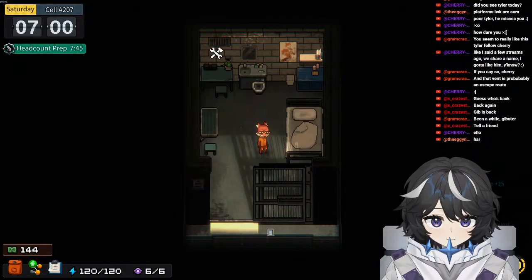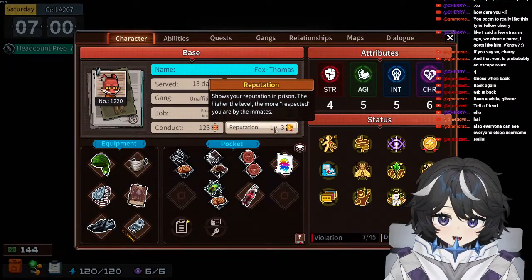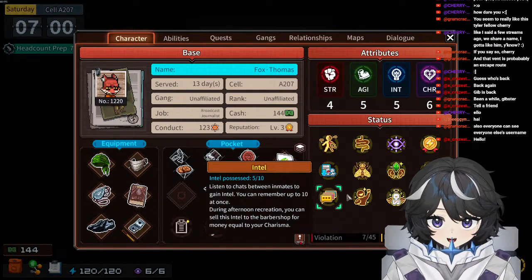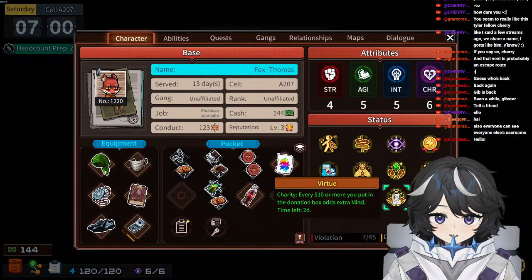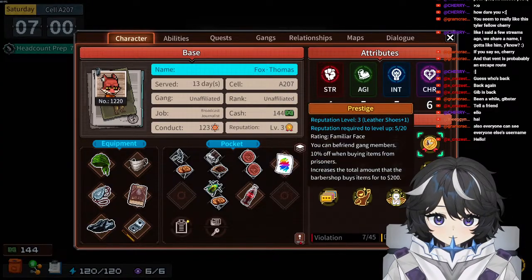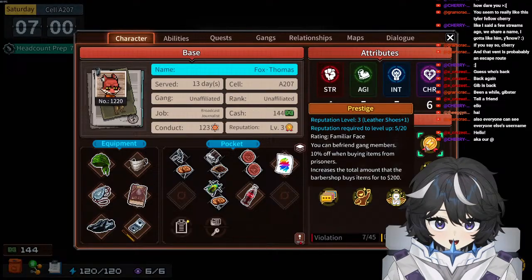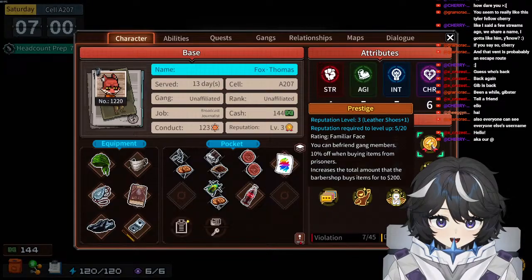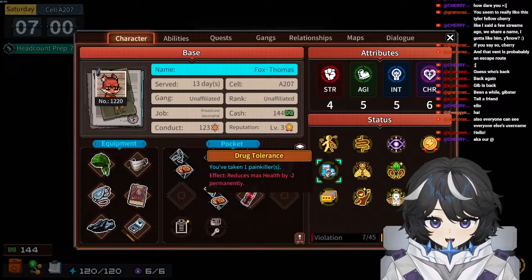All right. My reputation is -5. Level 3 reputation. Oh, that's because I didn't complete that quest. Sorry. I got that virtue. Prestige 3. I can befriend gang members. 10% off when buying items from prisoners. Total amount that barbershop buys items for $200. Dude, so good.